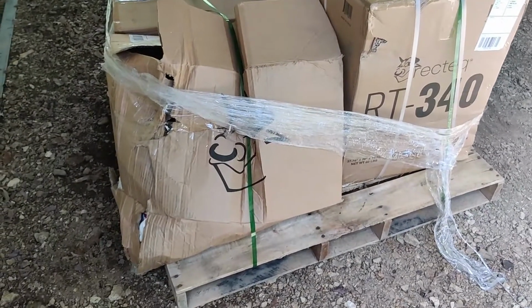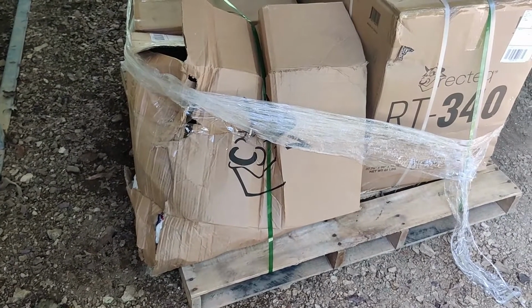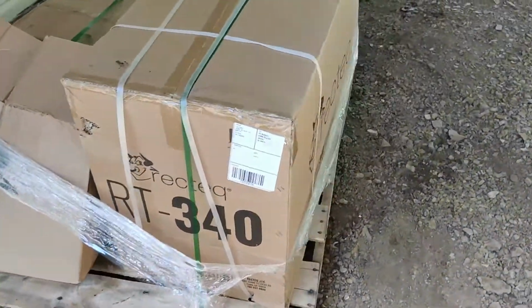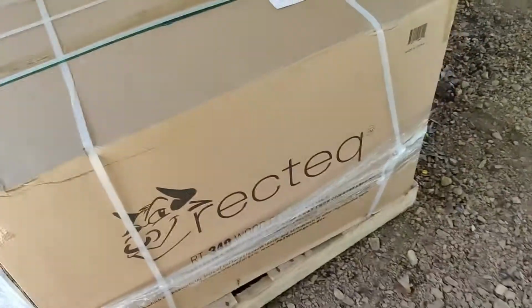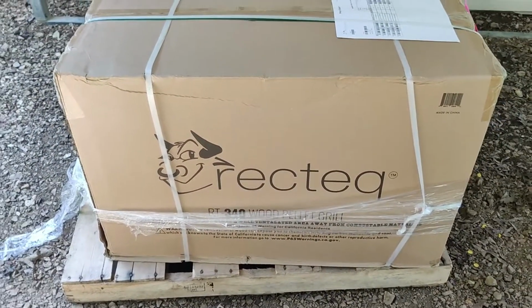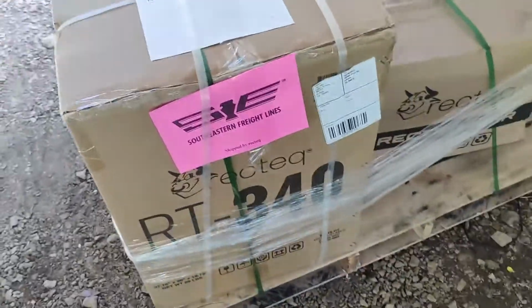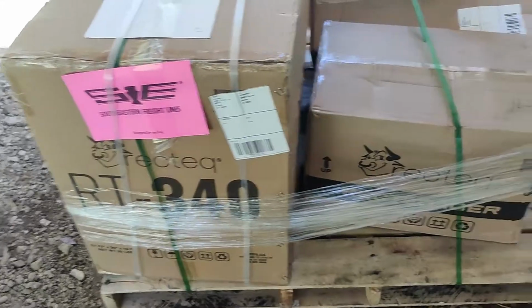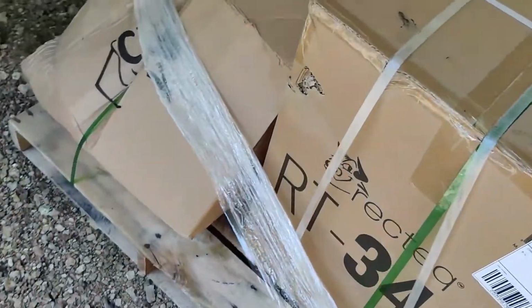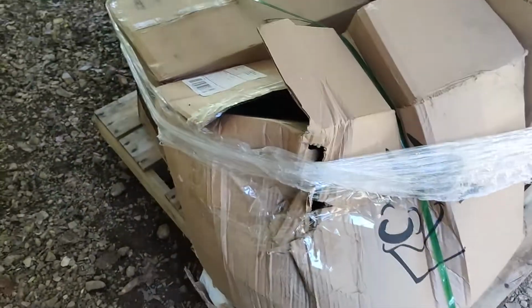All right. It's me, the jack of all trades, just pulled up in the driveway. What do we have here, baby? Right in time for football season. This has been dropped off. We got the Rec Tec 340 bundle. They had it on sale. Can't wait to get in here and put this thing together. Get it seasoned up and ready for the first cook.